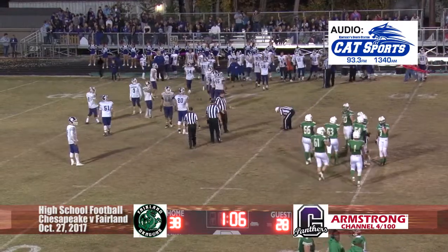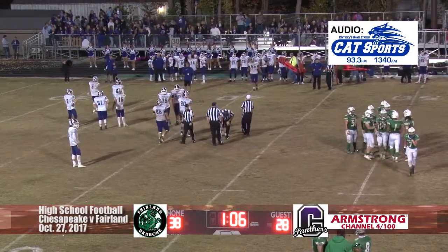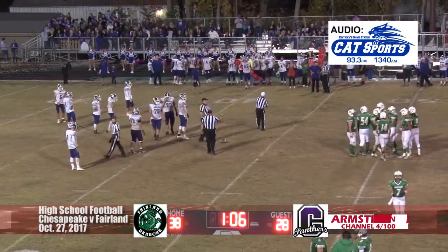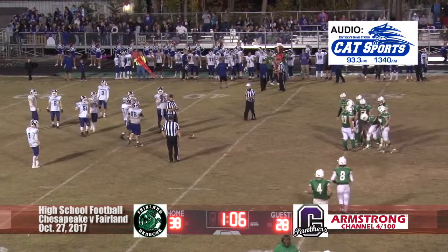Unofficial spread of 11 points. If you took the Panthers, you're in the money right now. Got close. Who'd you call that into? Nobody. Oh, okay. Yeah. Well, I might have a buddy or two down there.